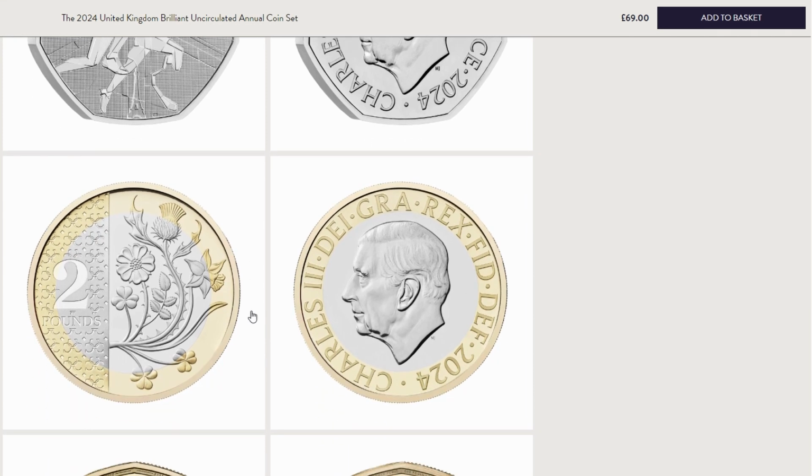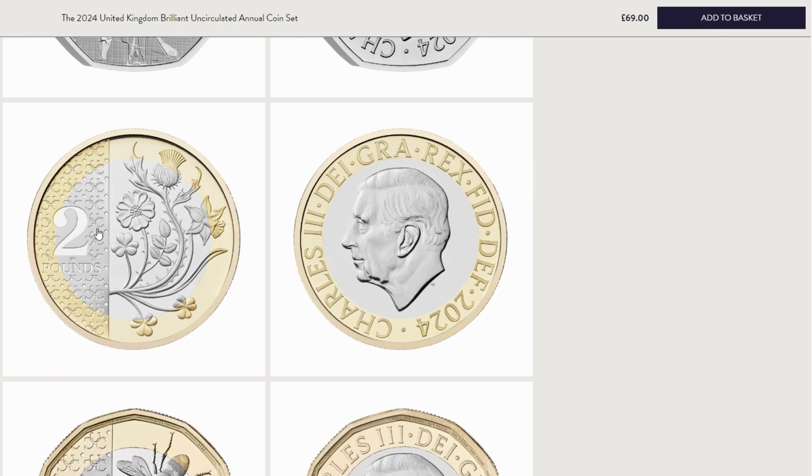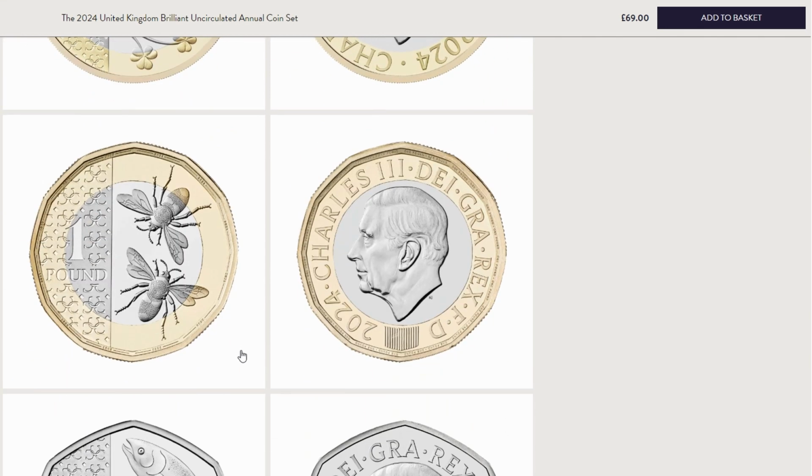And then we move into the realms of the definitives. They've retained the original design that we were given late last summer. The difference is on the obverse. It's got 2024, not 2023, and there's no privy mark. Apart from that, the back is the same. So if you've seen last year's, you've seen this year's. But that's not a bad thing, because I do like these designs.